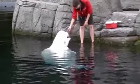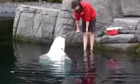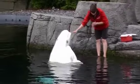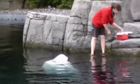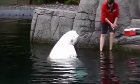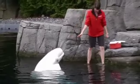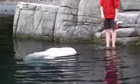Those sounds can be used for other reasons too, not just communication, but to find their way around, for navigation. Does anyone know what it's called when we use sound for navigation? Sonar, I heard. That's correct. In the animal kingdom, we call sonar echolocation.